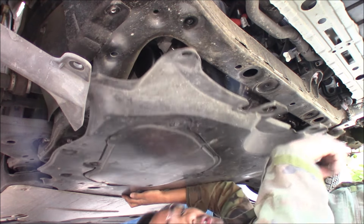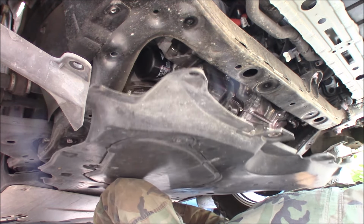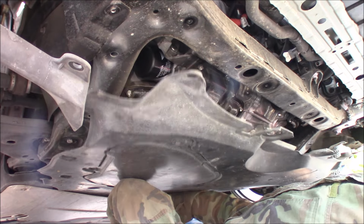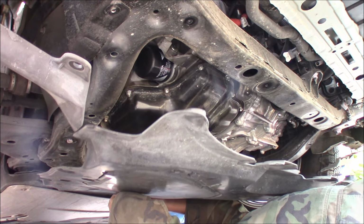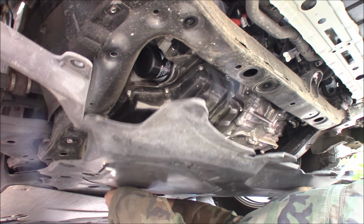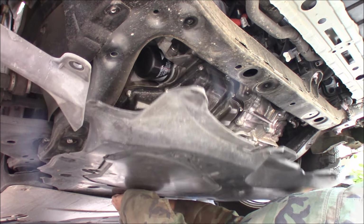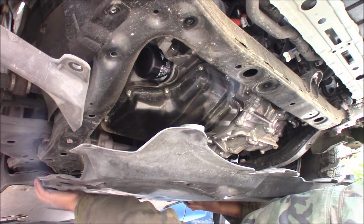All right, I'm gonna see if I can get it out without removing the cat shield. I'll just have to pry at it, and then the whole thing should just come out. There we go. I got it. This won't come out. Oh, there we go. Okay, I got it out. Somehow. Alright, so it should just come out now. I think.